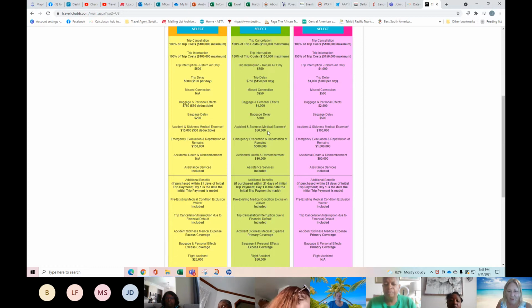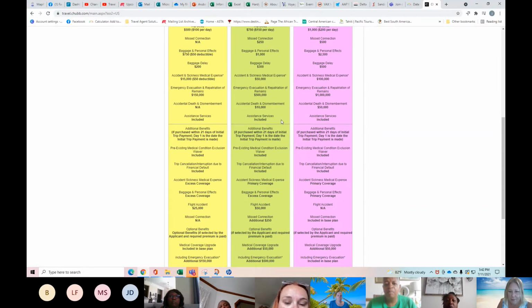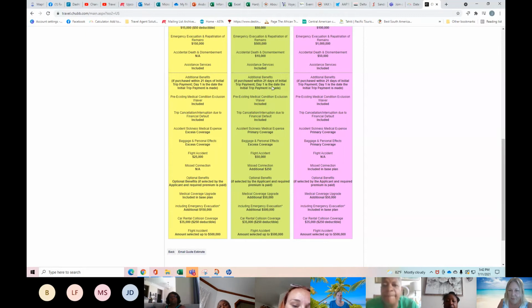Now, this is the part where I like this policy better than this. The accident and sickness medical expense, the most they give you is $15,000, and you have to pay a $50 deductible. But over here, it's $50,000 of medical expense. They also give you emergency evacuation. So that's really nice, just for some crazy reason, you have to evacuate. They will pay up to $500,000. Well, here it's only $150.